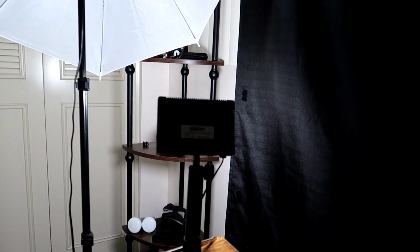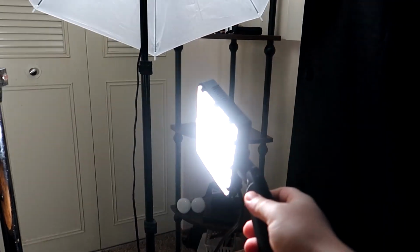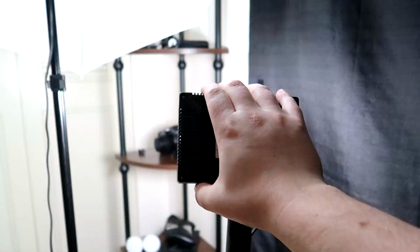There we go, so much better. So speaking of lighting, that's where I need your help. See, I know nothing about lighting. Right now I just have these 3 little lights, these eMart little panels that are so cheap you cannot change the temperature or anything of. They're literally just on and off.